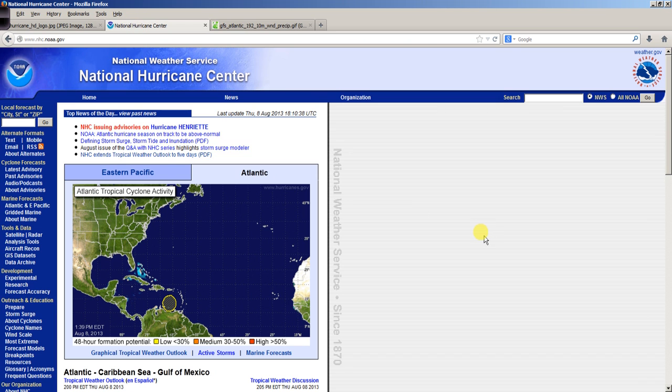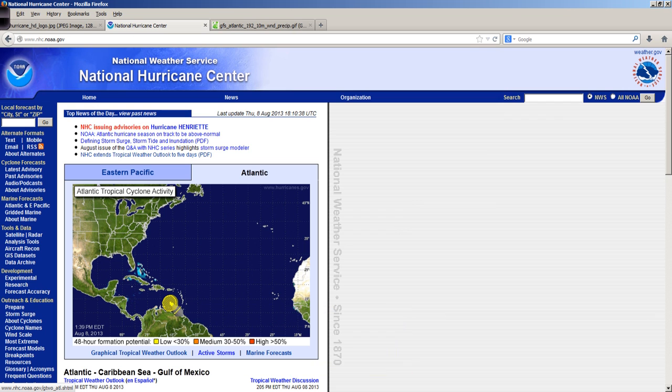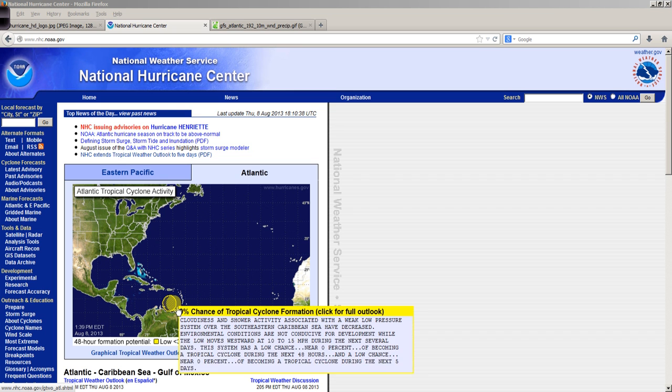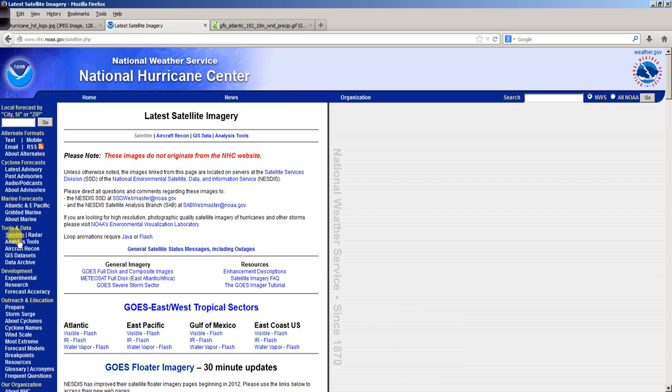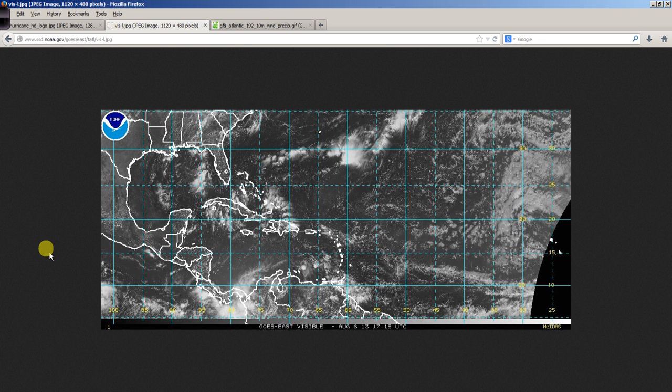Here's what's going on in the tropics this afternoon. The area down in the southeast Caribbean Sea, now 0% chance of development. Not really in the cards for this to develop, as upper level winds and other environmental factors across the region are not conducive for this to develop.